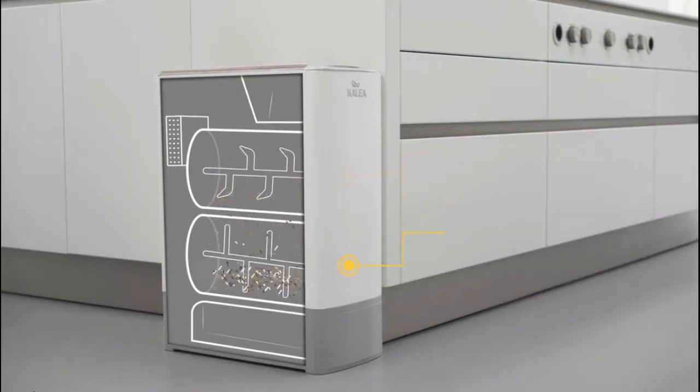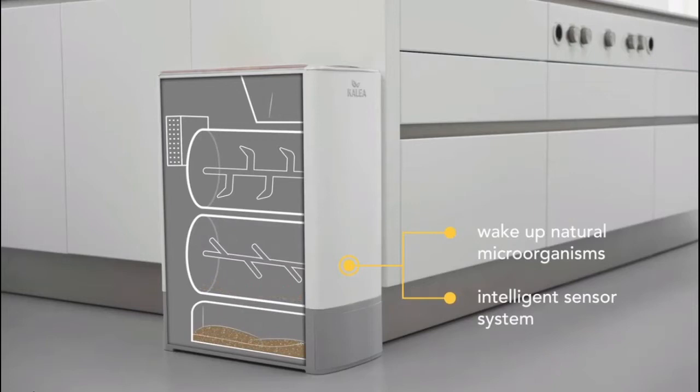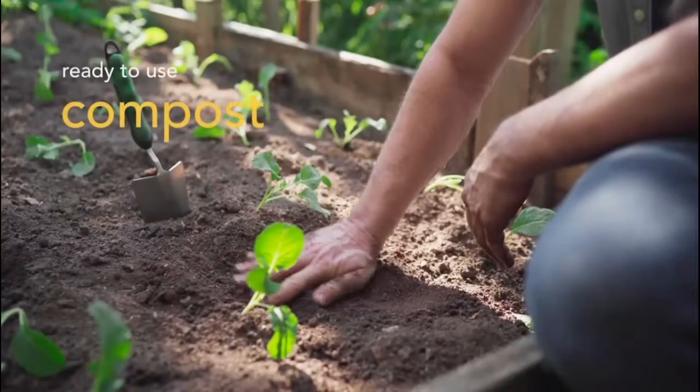In our composting chamber, we wake up the microorganisms, which are a natural part of every organic material. The intelligent sensor system measures and controls temperature, humidity, and ventilation. The result? Ready-to-use compost. Curious to see how and where Kalia's magic is made?